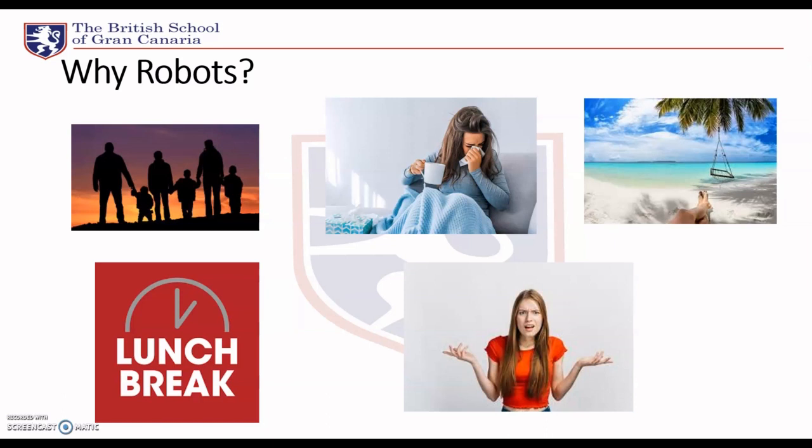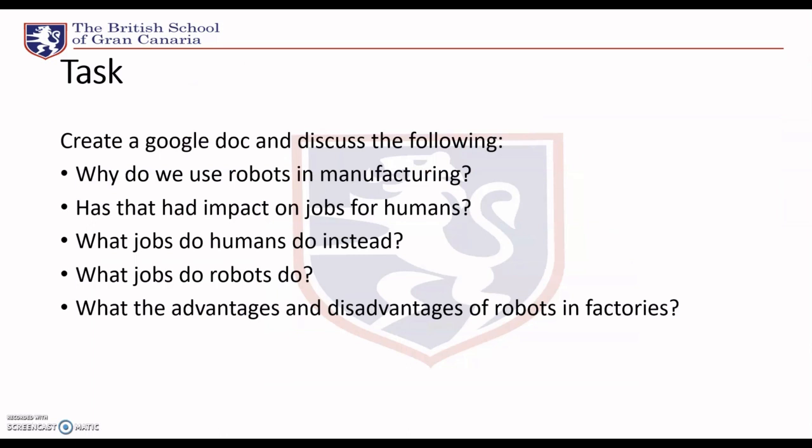Now what I'm hoping is that maybe my gold standard student might have already thought of some disadvantages of having robots. Okay, so it's your job now, because I've introduced the robots to you and what they do and why we have them in the manufacturing industry. So what you're going to do is investigate further. Why do we use robots in manufacturing? And how has this had an impact on the jobs for humans? What are humans doing now? Are there more jobs? Are there fewer jobs? Has technology created different jobs?